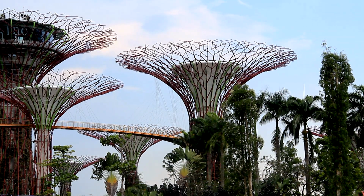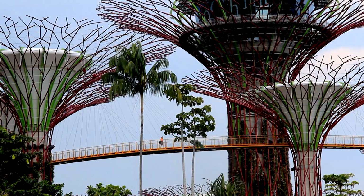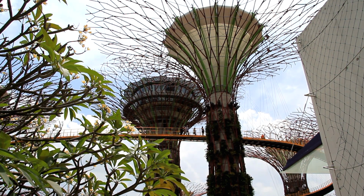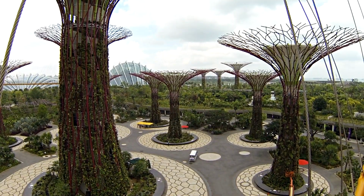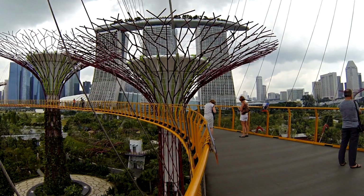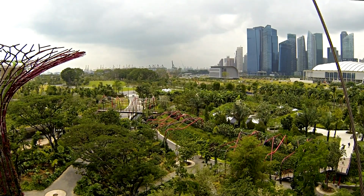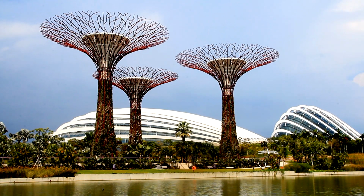Super trees are tree-like structures that dominate the garden landscape, with heights ranging between 25 and 50 metres. The trees are constructed as vertical gardens that perform a multitude of functions, which include planting, shading and working as environmental engines for the gardens.